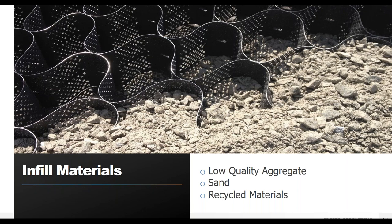The second main attribute of the system is the flexibility of the infill. The important benefit is that even a low quality aggregate, recycled material such as crushed concrete, or even coarse sand can be used to fill the cells. We invented this material back in the late 70s with the Army Corps of Engineers. It was actually called Sandgrid. So the intent of this product originally was for load support applications with the use of sand infill.